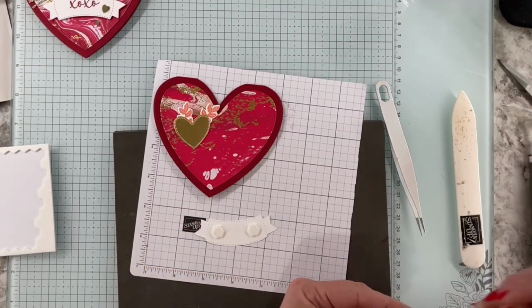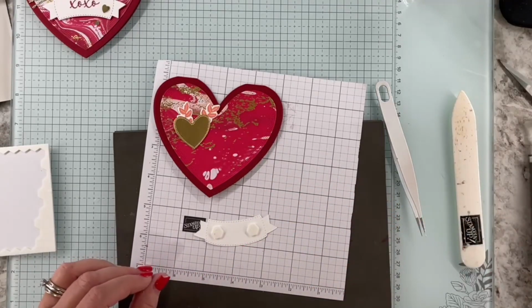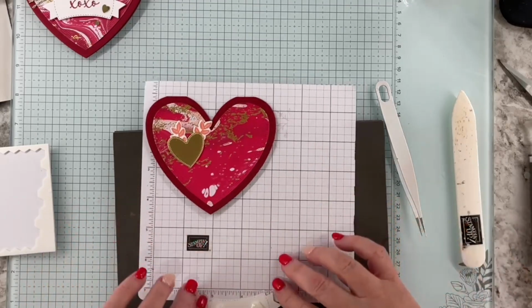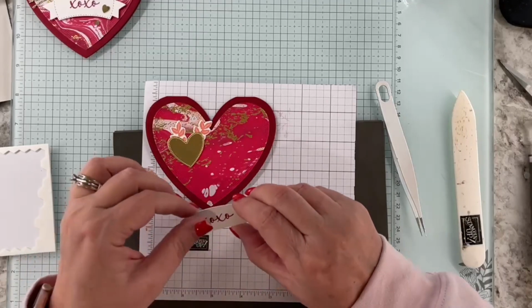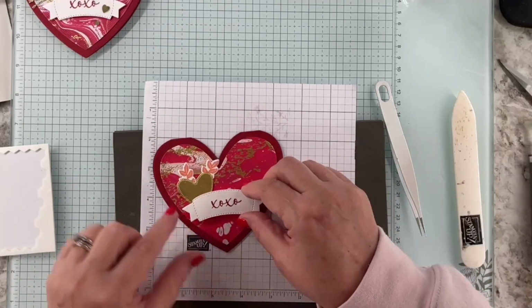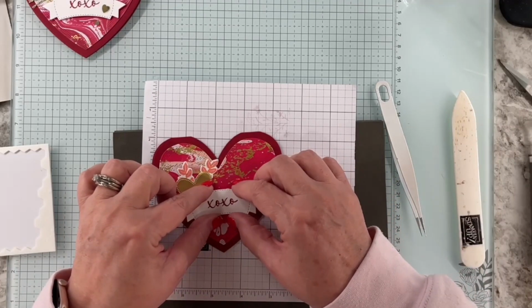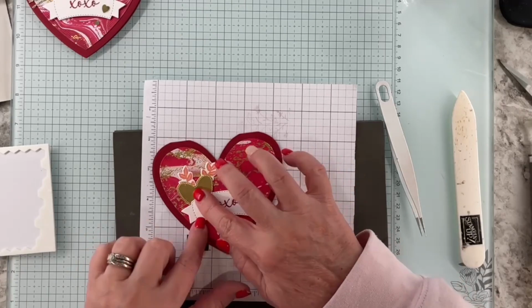There we go. Did I get that one? Yeah, I did. Okay. Just didn't look like I had two baggings. I'll turn this over. Got some glue on the front of it. I'll get it in just a sec. Bring this up. I want to center this probably right about like that.